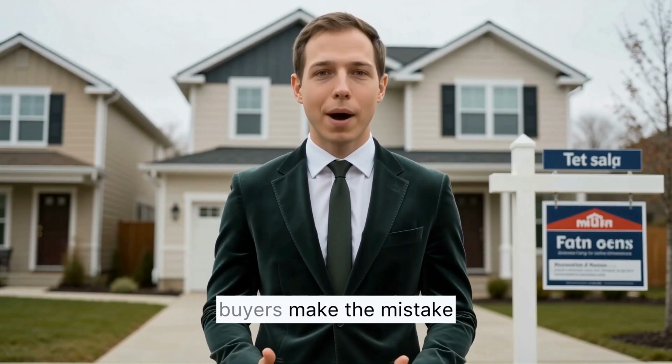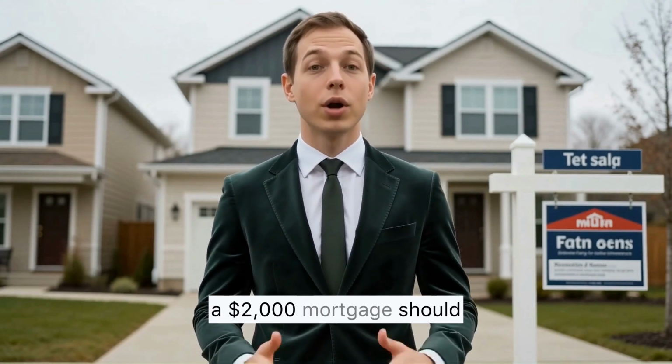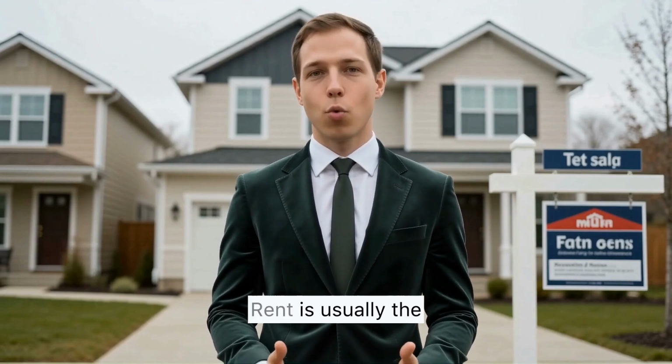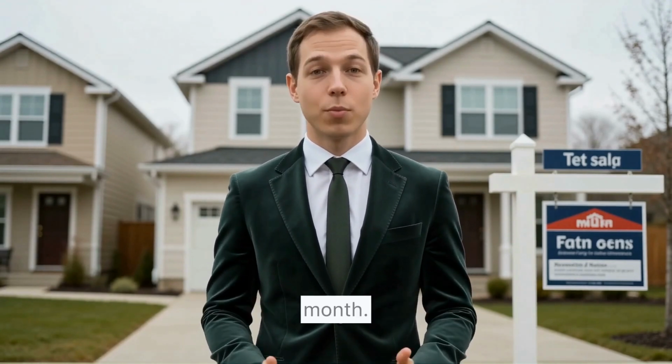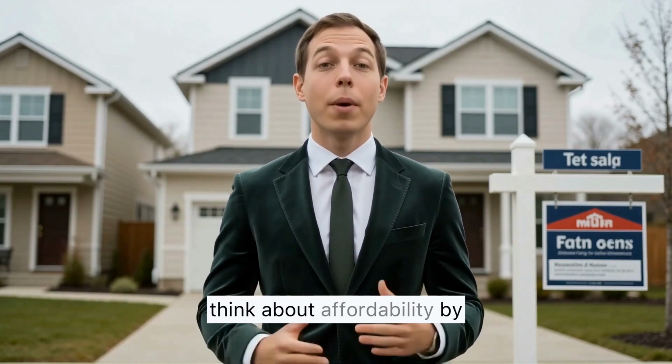A lot of first-time buyers make the mistake of thinking, if my rent is $2,000, then a $2,000 mortgage should feel the same. Not even close. Rent is usually the maximum you pay each month. A mortgage is often the minimum. That difference matters. So how should you think about affordability by salary?